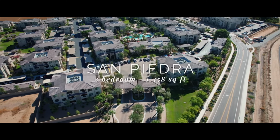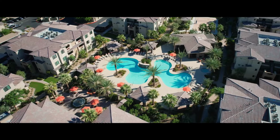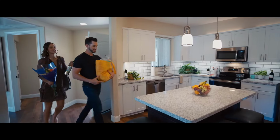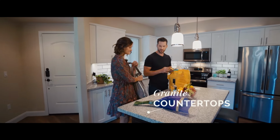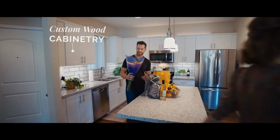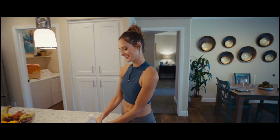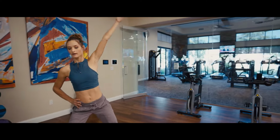Stepping onto the property at San Piedra is like stepping onto the grounds of the area's finest resorts. Our community brings richness to your home with luxe amenities and landscaping in an ideal location. Homes come equipped with granite countertops, stainless steel appliances, wood-style flooring, pendant lighting, and high ceilings, making spacious floor plans feel even larger. An active lifestyle is easy with on-site resort-style amenities.